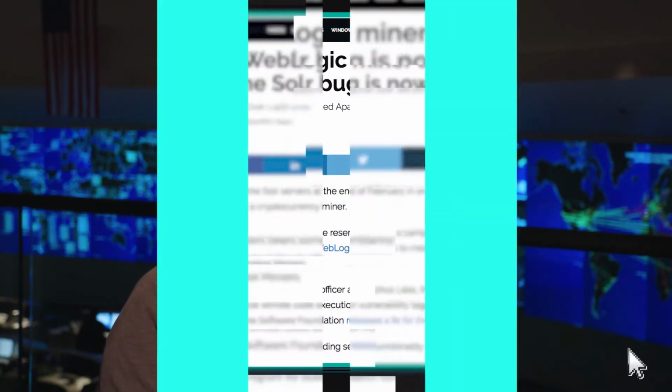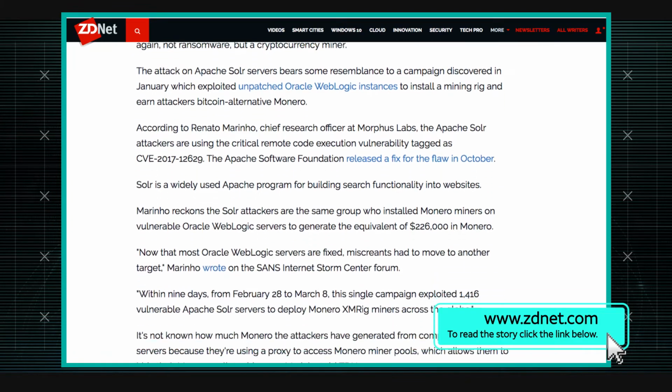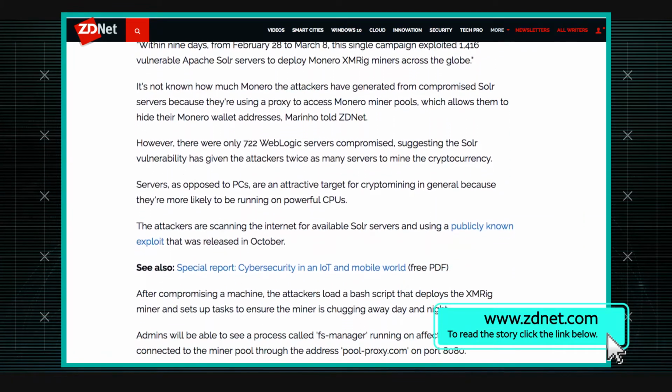People didn't patch for it, not everybody did apparently, and there's an actor going around now leveraging that remote code execution exploit to install a Monero-based cryptocurrency miner on those servers. So it's kind of interesting that instead of ransomware or just malware or other things like that, we're seeing lots of cryptocurrency mining as the trend lately of what gets deployed on compromised assets.